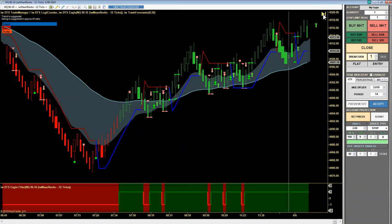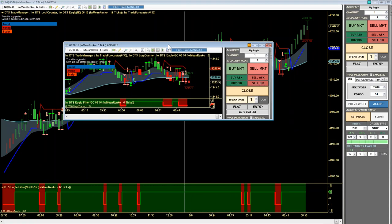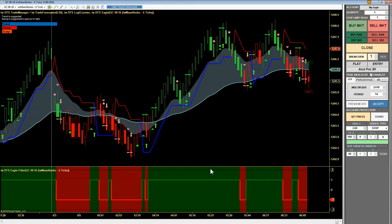When you're watching the chart unfold, you're always trying to get a handle on whether you should take the signal or not. First off, counter trend signals, you always need to be suspicious of a counter trend signal. The rule of three is essentially a counter trend signal. Here we go. Here's a rule of three in gold.